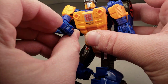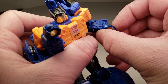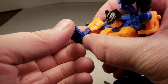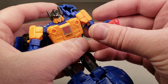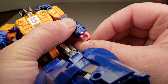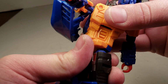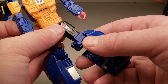You got the upper bicep swivel, you get 90-degree bend at, oh, sorry about this, guys. He was supposed to have red hands, but there we go. You can bicep swivel, 90-degree bend at the elbow, and if you do that with the fist, the other fist kind of comes out. So you get a designated waist swivel just for articulation purposes.